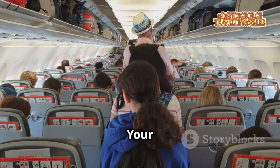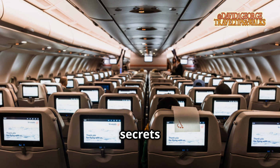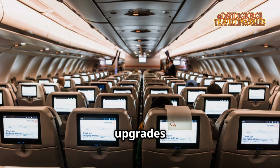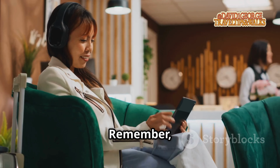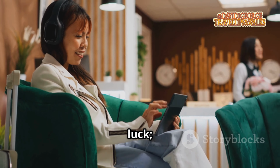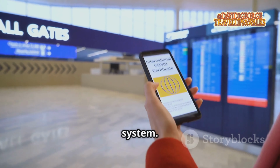Ready for takeoff? Your first-class adventure awaits. There you have it, 10 insider secrets to unlock those coveted flight upgrades and turn your next trip into a truly luxurious experience. Remember, it's not always about luck. It's about being prepared, being strategic, and knowing how to work the system.